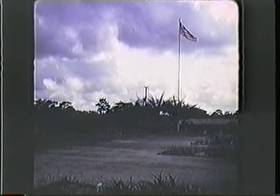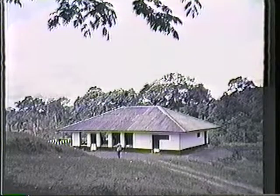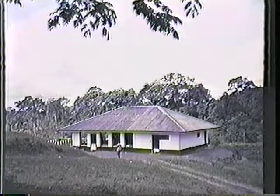Okay. Well, this is taken in front of the hotel, and in the background is the guest house. And, of course, the Liberian flag. And this is the laundry where all the washing is done for the bachelor quarters.